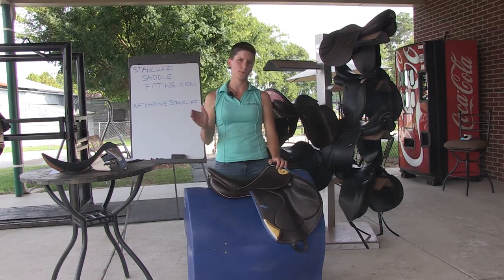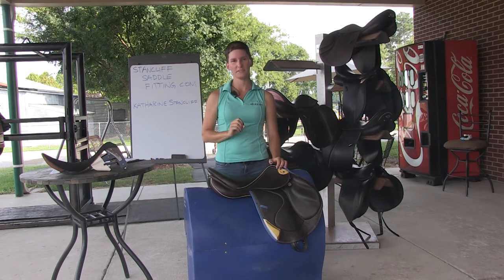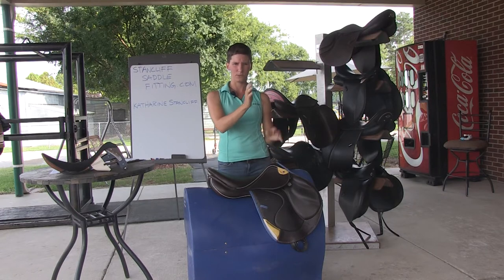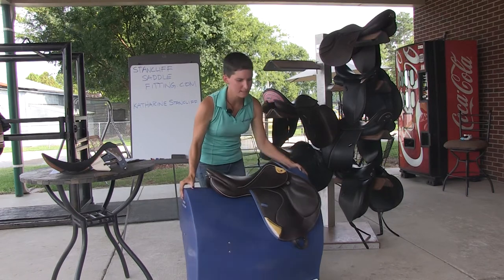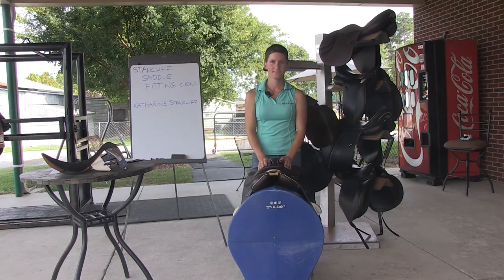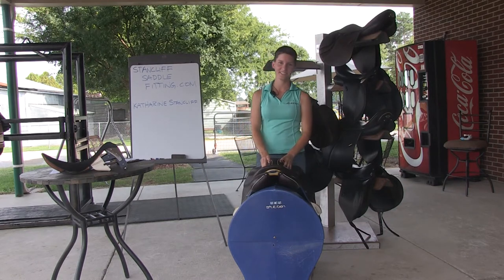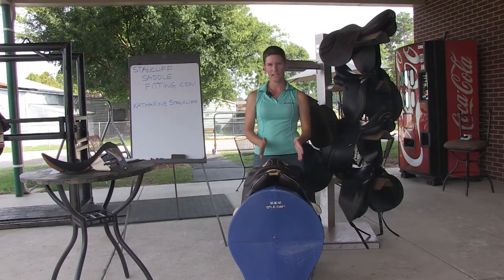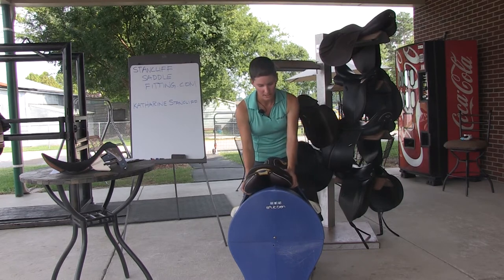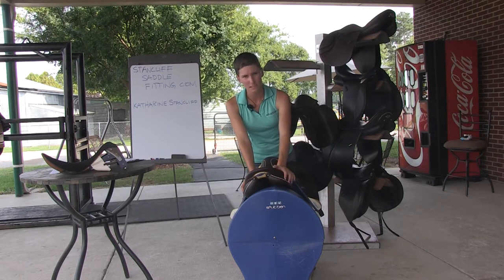So it's very important to make sure that your fitter takes you out there, watches you ride, watches your horse go, and especially watches from the back. The reason I say that is because as we're considering the structures that we can have weight bearing on and the ones that we can't, we need to make sure as the horse goes, the saddle doesn't slip off to the side and put pressure directly onto the spine.